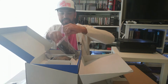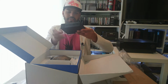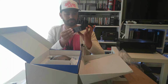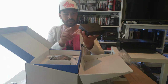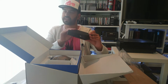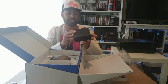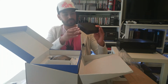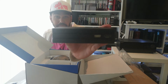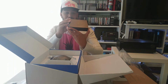This is the sort of mini PS4 that it connects to, I believe. Oh look, actually it looks different now. Before, this used to be in the shape of a, what was it? It looked like the classic PS4, the original style when it came out, and it had the angles. Now it basically looks more like a PlayStation Pro, and it's square. It hasn't got the angles on it, so that's quite cool actually.